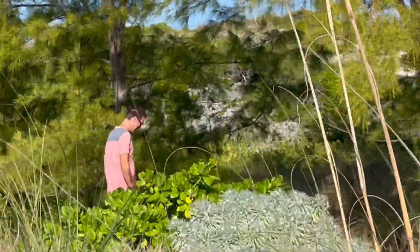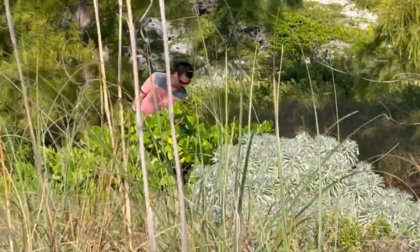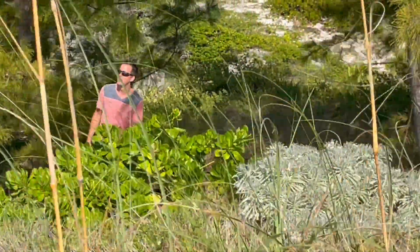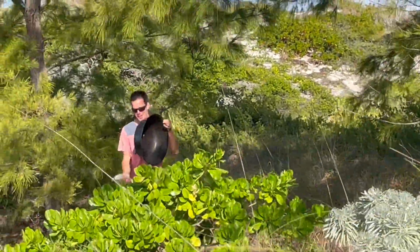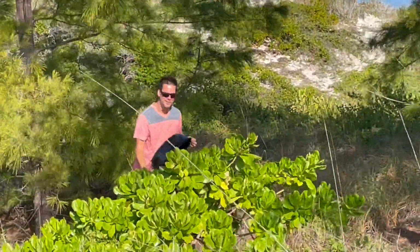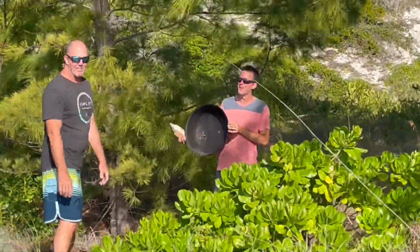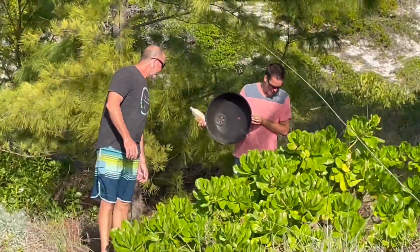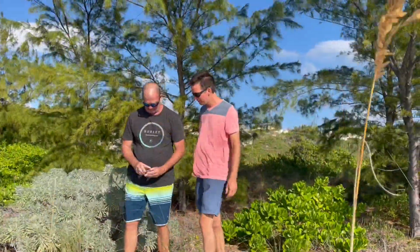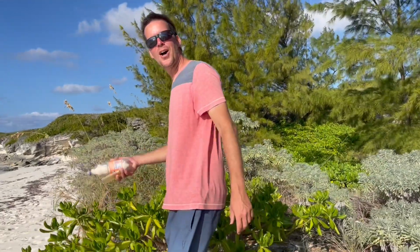Where are you going? Jeff is always off exploring somewhere, trying to find something. What are you finding there? Okay, what? What is that? A barbecue cover? Are you kidding me? What? There's charcoal in it? Oh my God! Jeffy, what made you go up into this random bush area and then you come out with a freaking charcoal barbecue? What the heck?